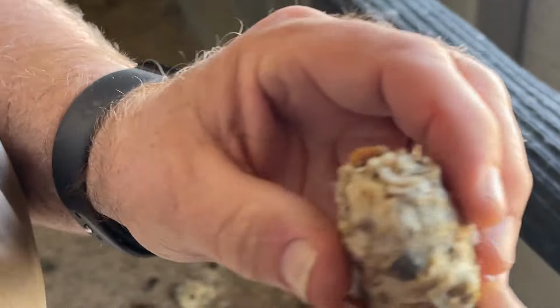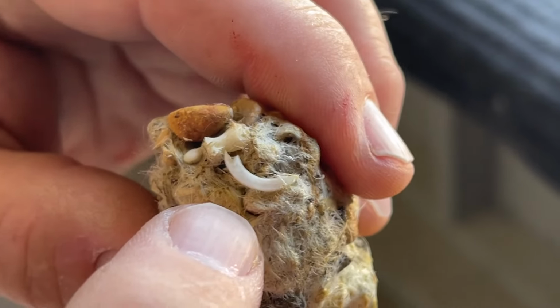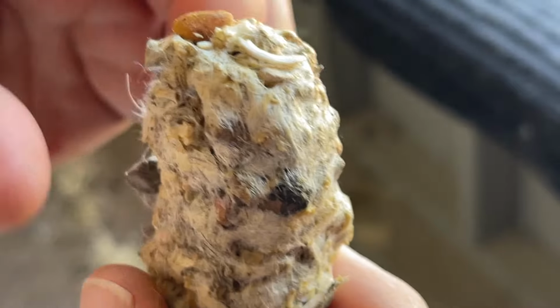And you can actually dissect these. In fact, I don't know if you can see it real close. Let's see, right there, I can see the bone. Okay, that's a bone. That's a rib bone. It's right there. And so we can dissect these and see exactly what they've eaten.